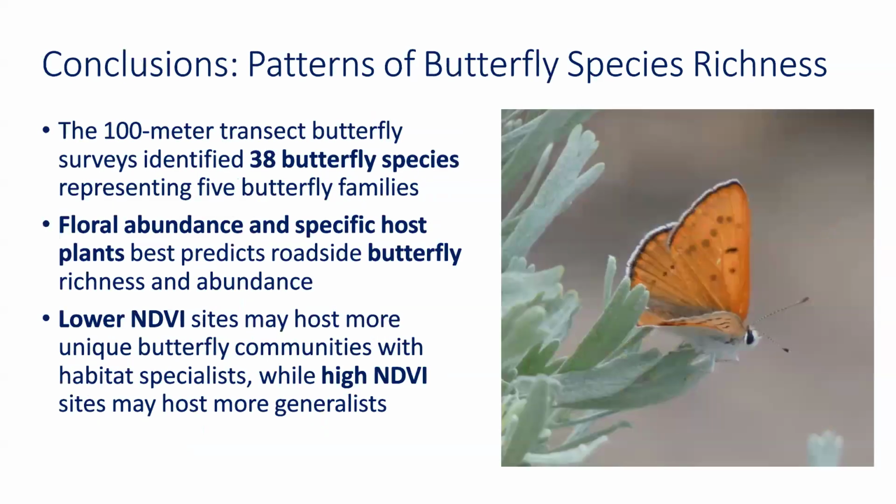Next slide. So for butterflies, we covered 100-meter transects. We collected butterfly species identification. We had 38 butterfly species representing 5 butterfly families that were documented and surveyed in our monitoring plots. Most butterflies are more wide-ranging and not centrally placed foragers, so they can cover a lot more area, not just in our right-of-ways, but they forage into the adjacent lands. And the floral abundance and species of host plants were best predicting butterfly richness and abundance.